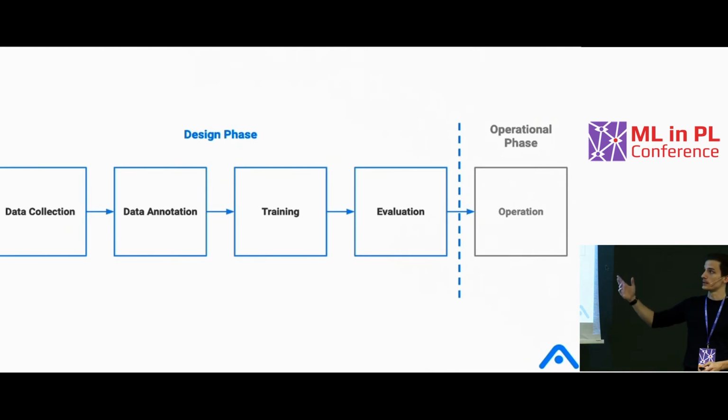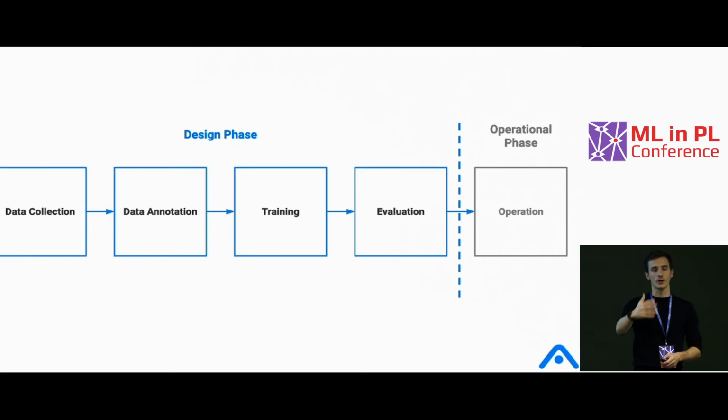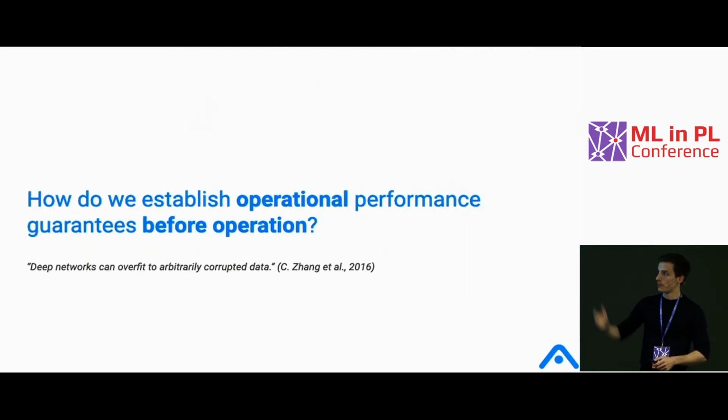And I want to spend the remainder of this talk giving you an insight into some of the work that we are doing to come up with guarantees on how we will perform during operation, and then also talk about robustness properties of the model. So, in other words, how do we establish operational performance before operation?